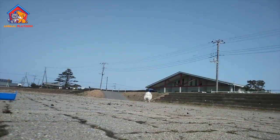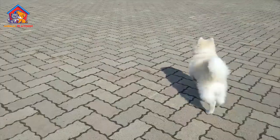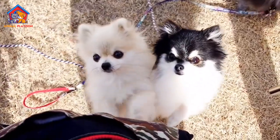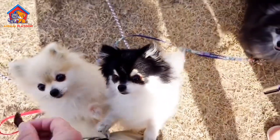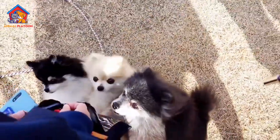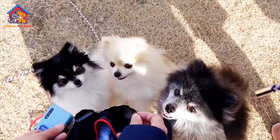Behavior with kids. Pomeranians can be a great companion for kids, especially if they are well socialized and trained from a young age. Pomeranians are known for their affectionate and playful nature, and they can form strong bonds with children. However, it is important to supervise interactions between Pomeranians and children, especially younger children who may not understand how to handle a small dog.